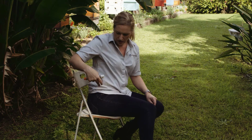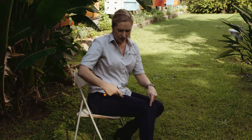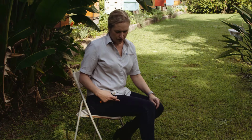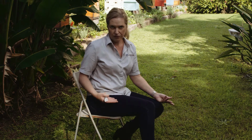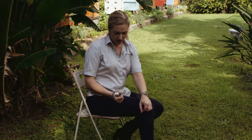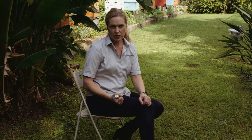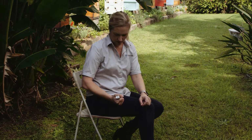The place to inject it is your outer mid-thigh, so halfway between your hip and your knee. It is designed to go through one layer of clothing, so jeans, such as the ones I'm wearing, would be fine, as long as I'm not going over the seam and as long as there aren't any pockets in that region. It is not a swing and jab motion. You should hold it gently against the thigh, the outer mid-thigh, and press in until you hear it click, and hold it in for a full 3 seconds to ensure that the full dose is being administered.